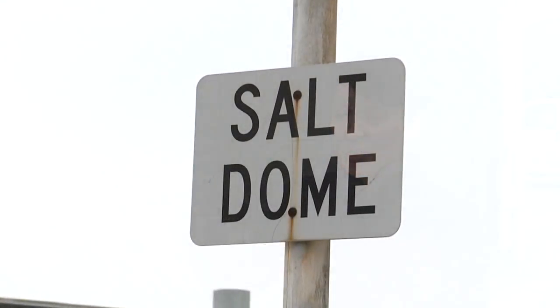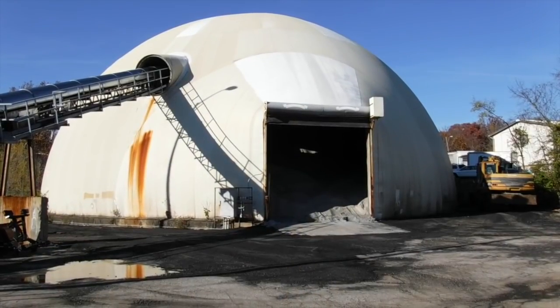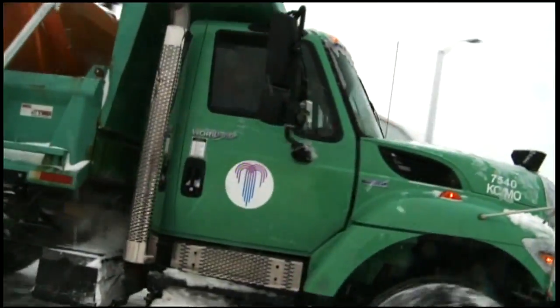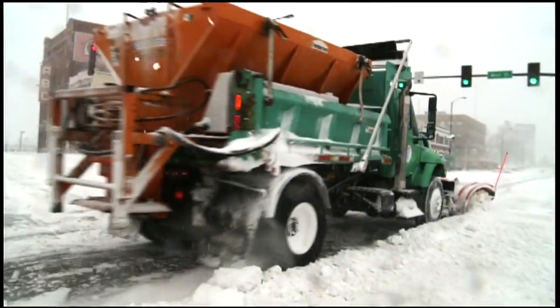And today we're here at the Public Works District 2 Maintenance Facility. Behind me is a salt dome that is ready to go, just like our city employees that are ready to plow more than 6,500 miles of roads during our crazy Midwest winter weather.